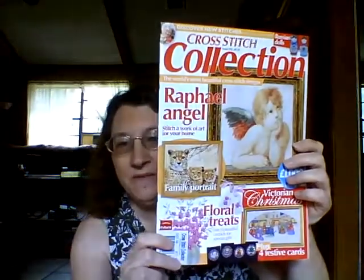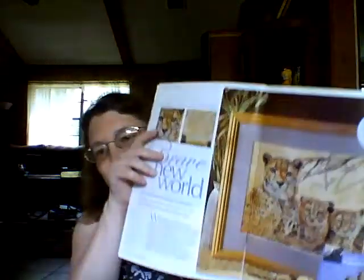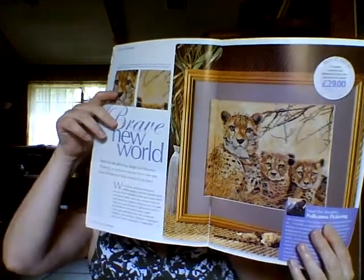And then I got Cross Stitch Collection, October of 2009. And of course I got that for this. I just absolutely love that. Flymy Cat is doing one similar with just one of the cats. There's the whole family, so cute.